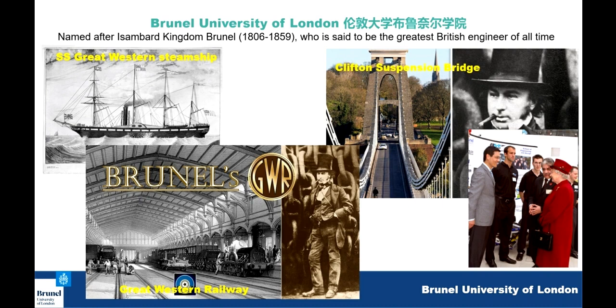On the right bottom corner, we show a photo which presents the late Queen when she visited Brunel University. In the photo, you can see Professor Savastaso, who is our director of the Energy Institute. You can also see Professor Hua Zhao, who is the Pro-Vice Chancellor for Research of Brunel.